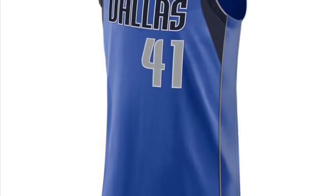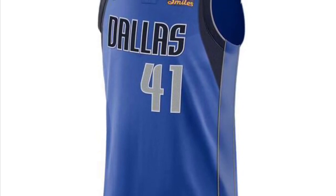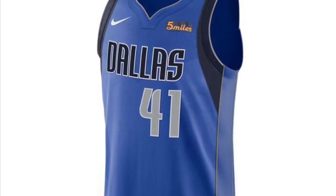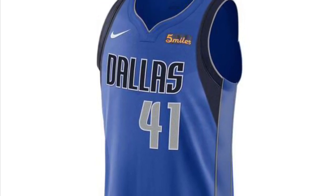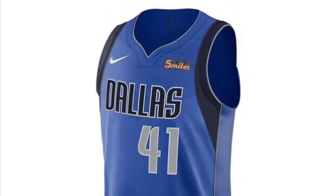Now I have the Dallas Mavericks, and I've always liked this jersey more than I think most other people like them. I just kind of like the dark blue with the lighter blue, and I just think it pops together. I think they fit really well together, and yeah.